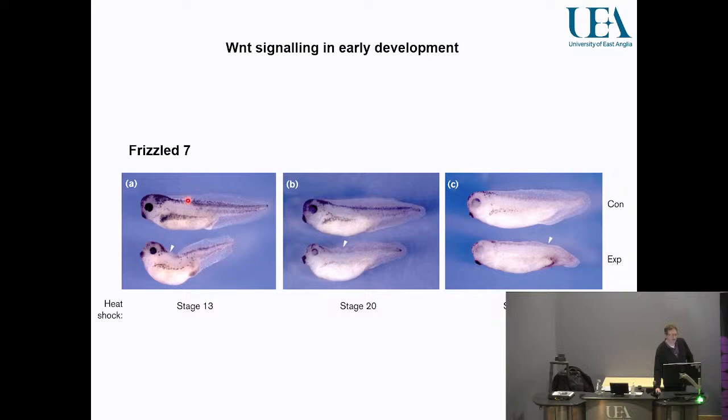And you can see the embryos on the bottom here, the embryos that were heat shocked at different stages. And this is a phenotype which said to us that Frizzled-7 was affecting the gastrulation of the embryo, because you've got a normal head that's formed and a pretty normal tail that's formed, but the embryo hasn't extended, so it hasn't undergone correct gastrulation during early development.